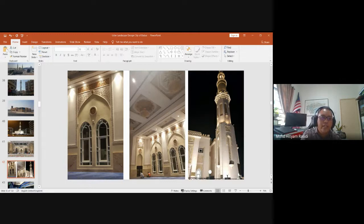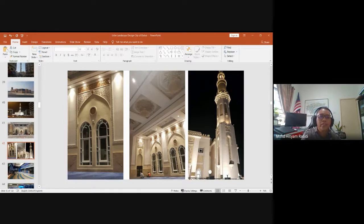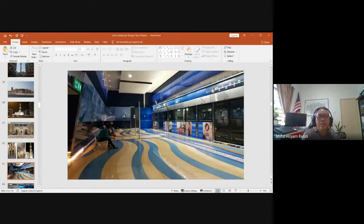Okay, so this is some of the image. I think that in the urban landscape, we also can apply it later in the context of streetscape when you design the feature wall, the urban panel, decoration panel, the shelter. So you can use all these decorations that can show some identity.